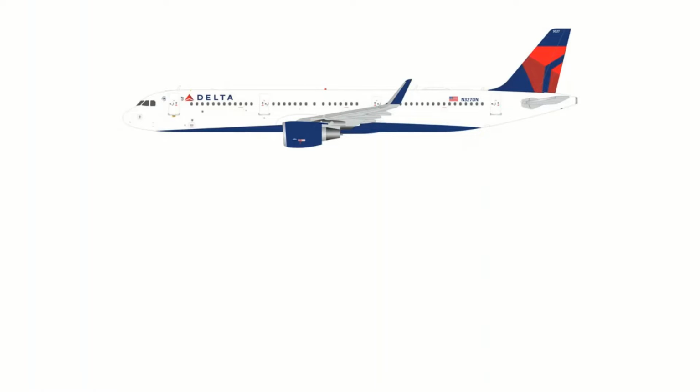But plain and simple, I have the Thank You livery by Aero Classics. That's very nice. Those CFM engines are perfect. So, again, a very nice model.